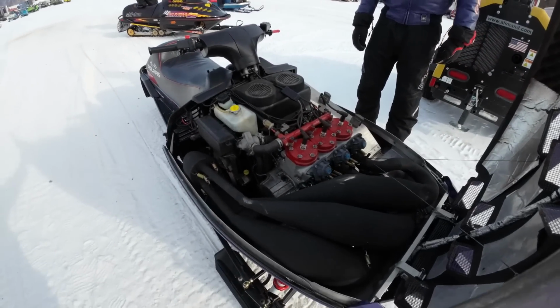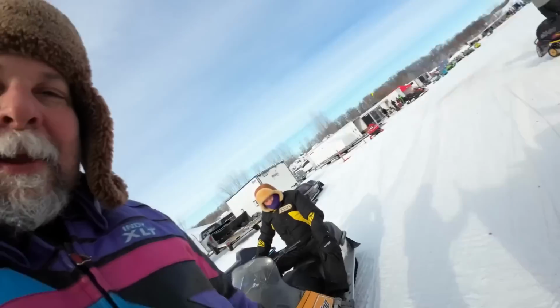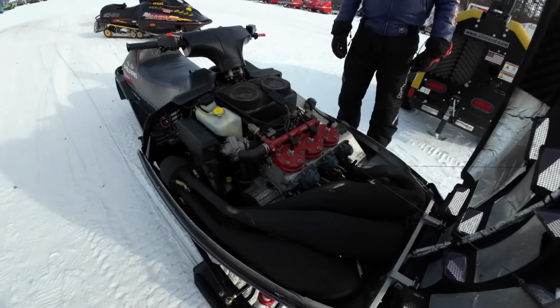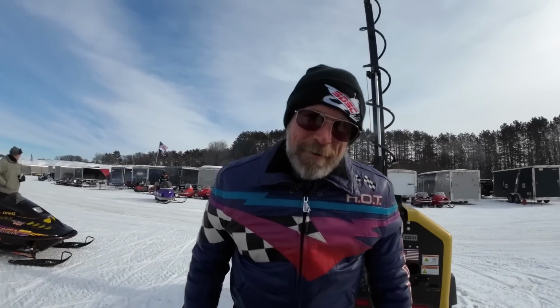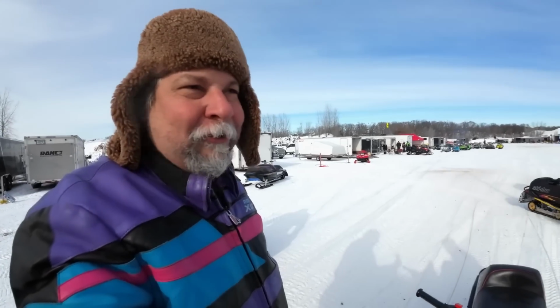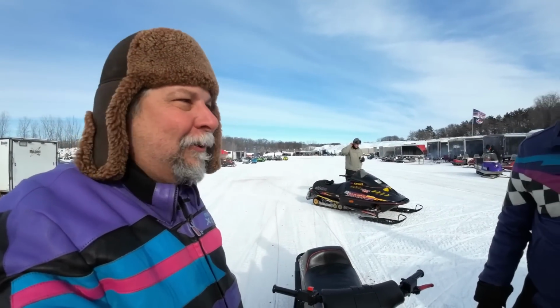HTG pipes, HTG heads. I just flagged this guy down. I didn't know what he had under the hood. Look at this! Holy crap! Oh, what's your name, sir? My name is Ben. Ben, thank you so much for showing us your sled. Yeah, thank you. I'll give you a sticker. You'll see it on the YouTube.